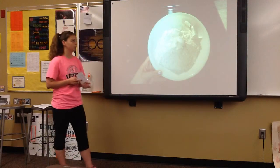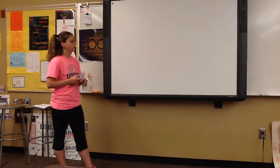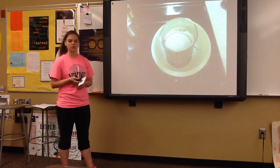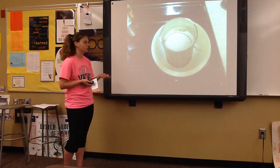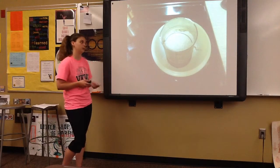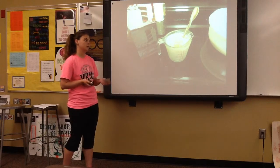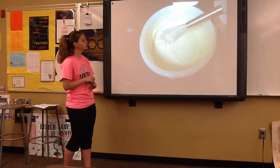So you're going to take your dry ingredients and put them into a bowl, and then you will put them in a sifter. A sifter makes sure that you don't have any lumps in your dry ingredients. If you didn't have a sifter, you could just use a whisk to break up any lumps. Then you're going to put your wet ingredients into a cup and whisk it, because I had eggs in it and you just want to beat that so there aren't chunks.